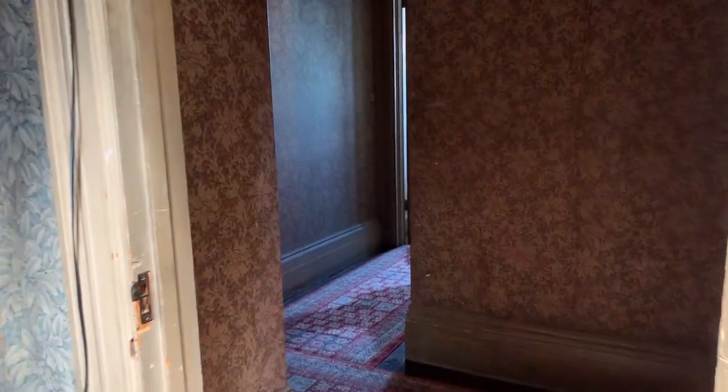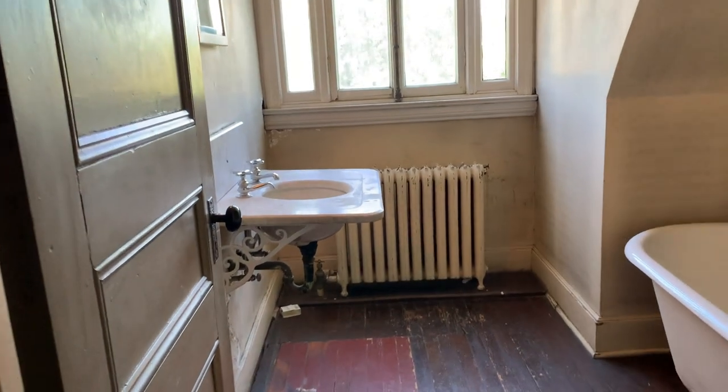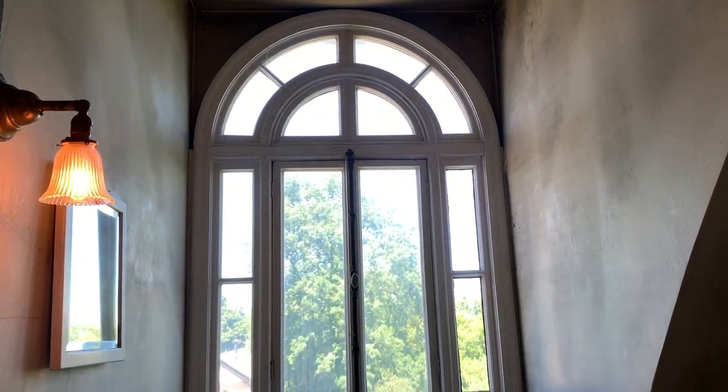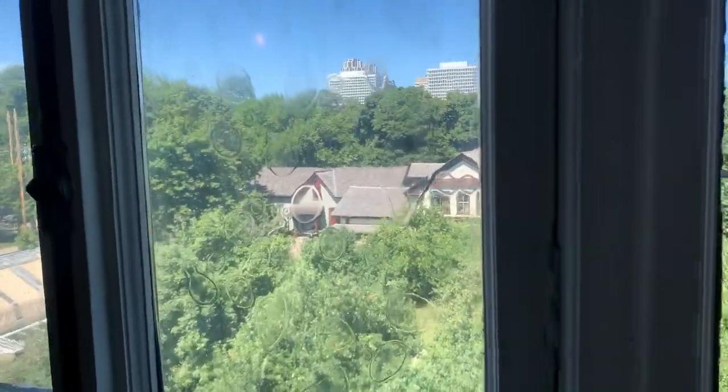Okay. There's some kind of noise in here. Isn't that different? So these are some of the rooms upstairs here. A cross breeze, I guess. This would have been a room as well. Bathroom. Look at the windows. This bathroom looked out into the garden. Look at the glass. Wow. Go to the greenhouse.